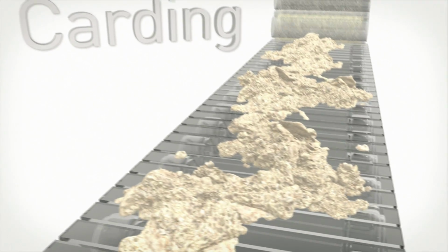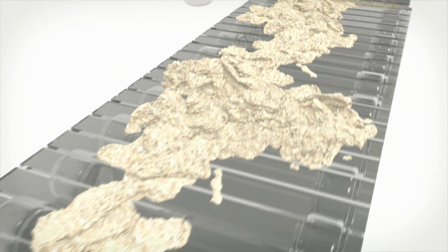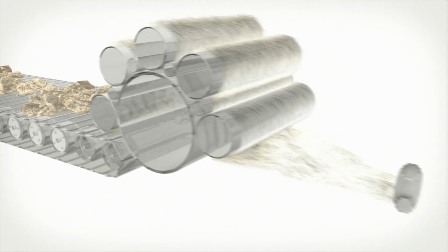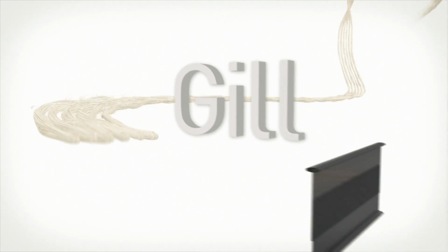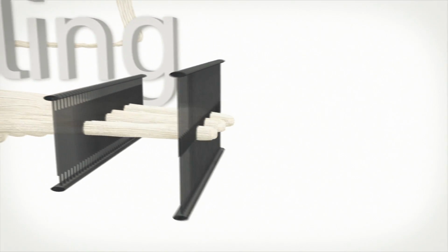The wool is then blow-dried and undergoes a process called carding, opening up the tangled fibres into a continuous length. At the end of carding, the woolen roving is extracted, while the worsted sliver moves on to the gilling process, which is designed to further align the fibres.